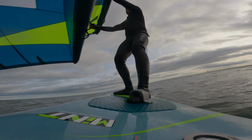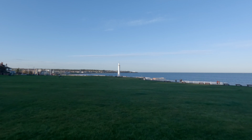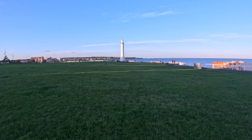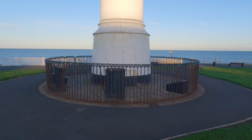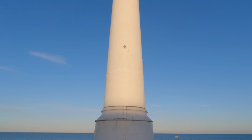See you down there. So here we are looking to the north and it's Seaburn Park Lighthouse. This lighthouse was moved here in 1983. It used to stand on the South Pier. It was built from cast iron in 1856. And it looks out over the bay that we're riding, facing the north.